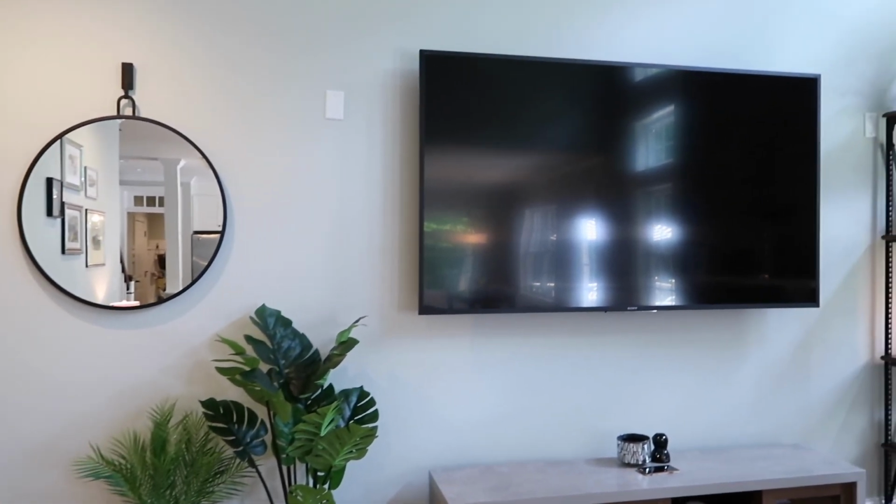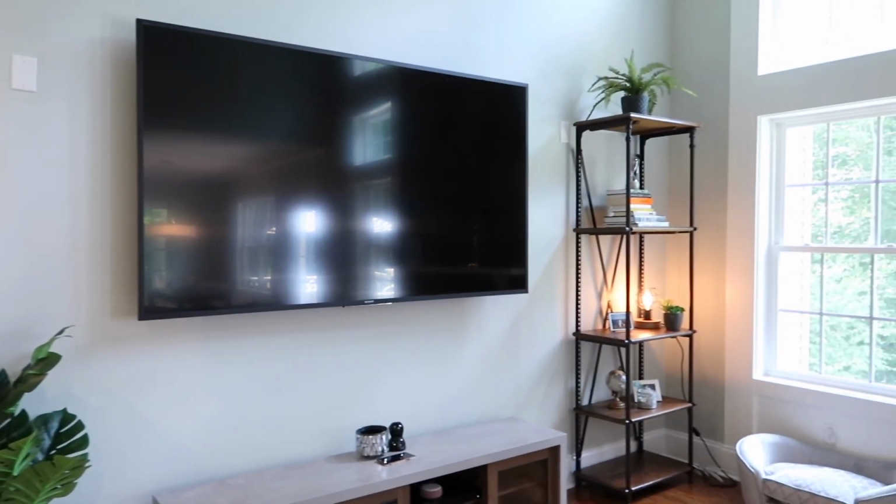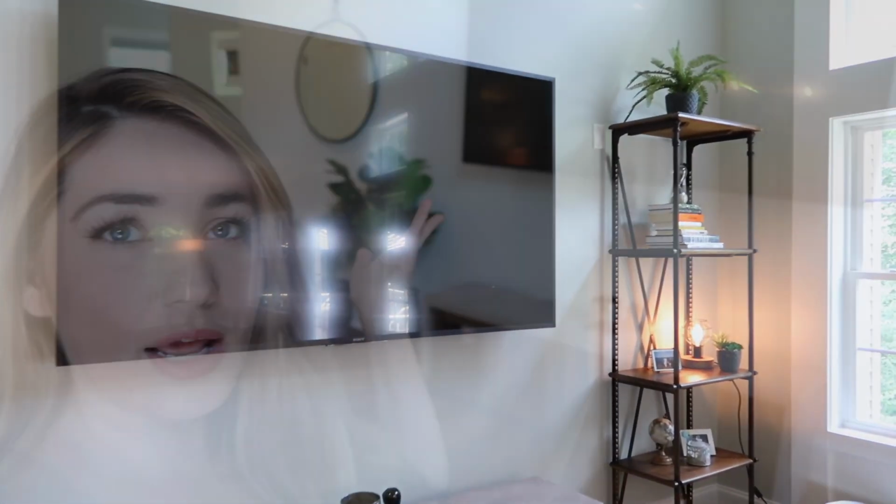Here we have my television, which is an 85-inch Sony. This thing is my pride and my joy. I actually have a really funny story about this television. You guys are not going to believe it.